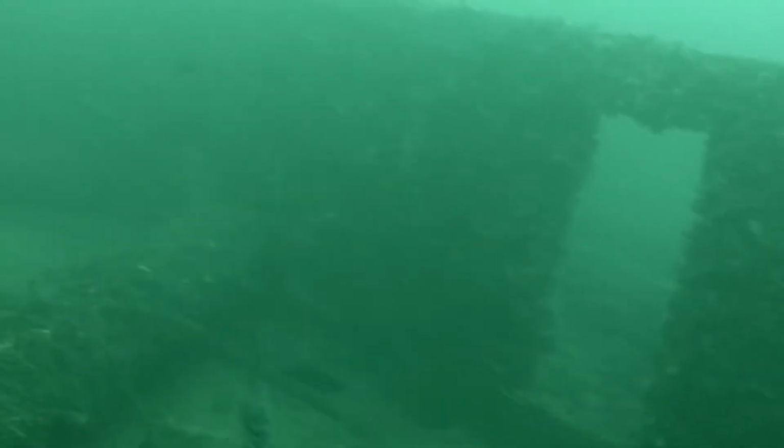It's also unfortunate that they stripped so much of the structure out, but there are some places where you can do penetration. It sits in about 130 feet of water. I managed to make it down to 128 feet.